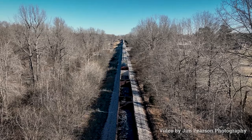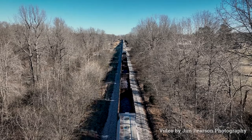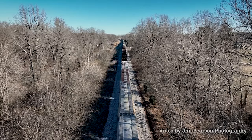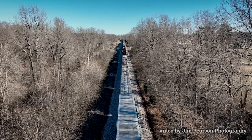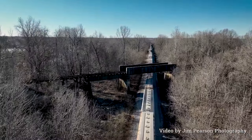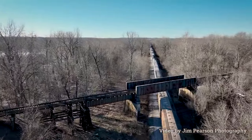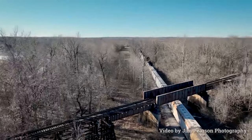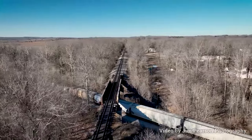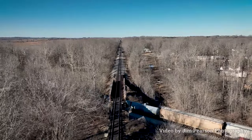We're in the middle of the Arctic blast that they predicted for this week. And when I got out of the car, it was about 11 degrees, I believe. We'll give you a look down the Paducah and Louisville line here, on the off chance we might get lucky and something might be coming, but I doubt it. It's kind of early for a train on the P&L. There's a look down the line there.